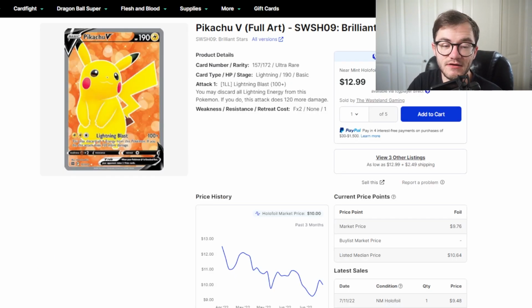Next, we have a card from Brilliant Stars, and that is the Full Art Pikachu. Now, Brilliant Stars is a fantastic set. It is absolutely jam-packed, full of goodies. As we know, 5 Charizards with the evolutions, your trainer gallery. You've got a ton of stuff. But there is a Full Art Pikachu in this set. That is one card which I kind of feel like slips under the radar a little bit. And it is pretty cheap right now.